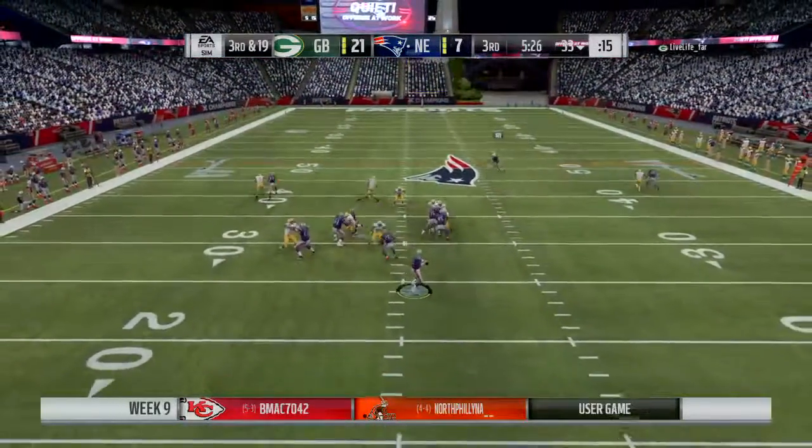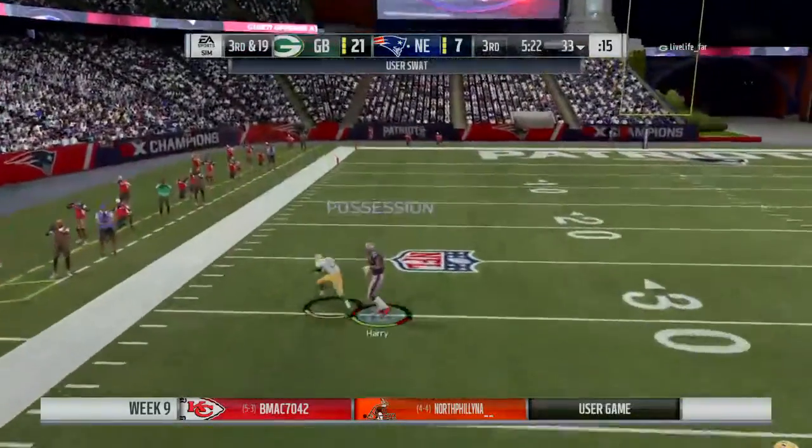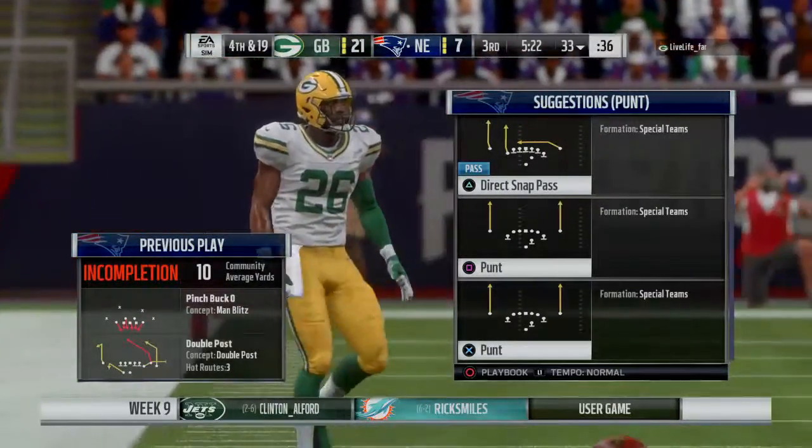On 3rd and long, it's Brady. He's going to air one out. And it's knocked away and incomplete. Adrian Amos, the safety, able to make the play.